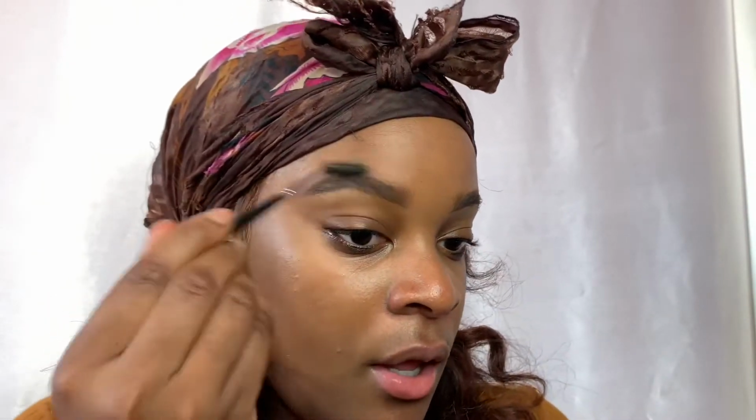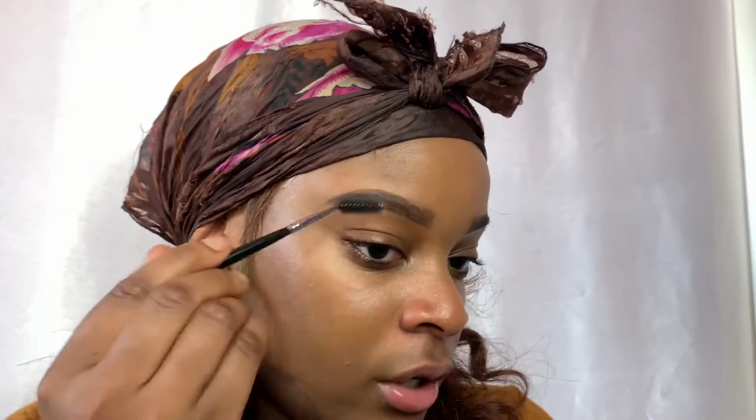For a 5 minute look, you honestly don't need to go crazy with the brows. You just want to make sure that it's filled in enough to pretty much take away any sparseness or bald spots. And make sure you brush through your eyebrows in general. You always want to brush the product to make sure that it's evenly applied onto your brow.